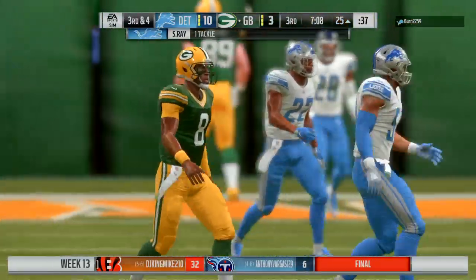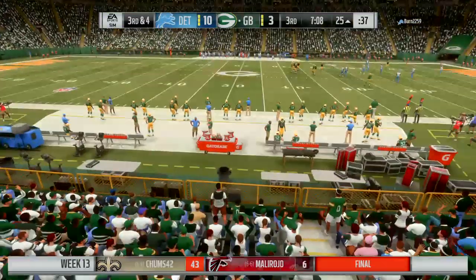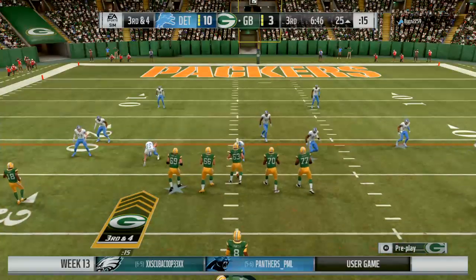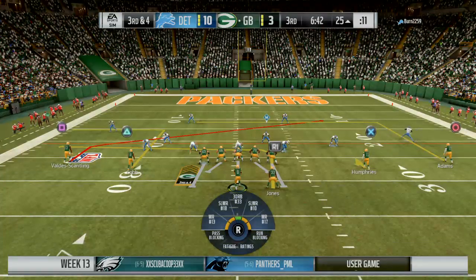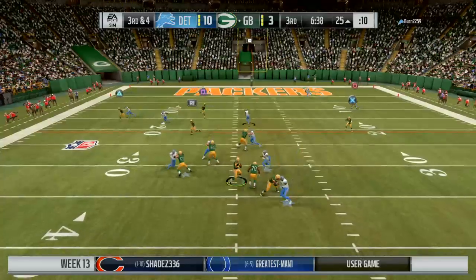How about a tip of the cap to the defense? They're working against a very mobile quarterback, but all day long they've kept him under wraps. And on that play, they held him to a short gain. The Packers on 3rd down, 3 for 7 so far in this game. This is 3rd and 4. Back to throw.